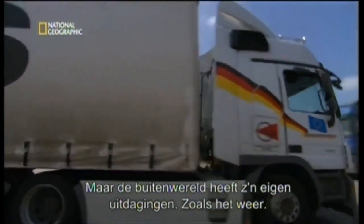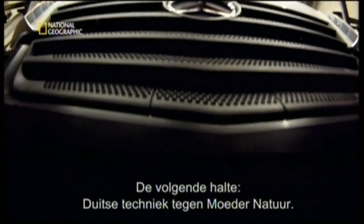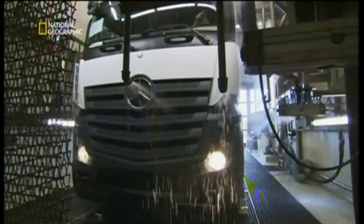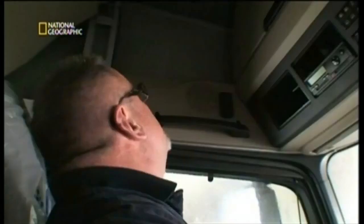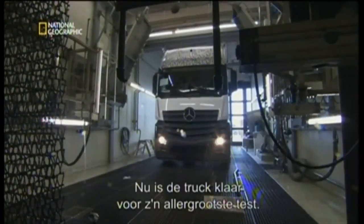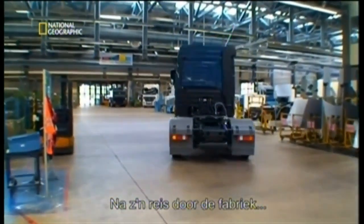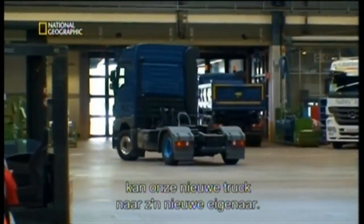Of course, the real world presents its own challenges, including weather. Next stop, German engineering versus Mother Nature. Here they pull a cab off the line for a good dousing. To ensure no leaks, they soak the truck with about 1,000 litres per minute for 15 minutes. Bone dry. Now the truck is ready for its biggest test of all. After working its way through the entire plant, with 4,000 parts seamlessly coming together, our new truck is ready for its new owner.